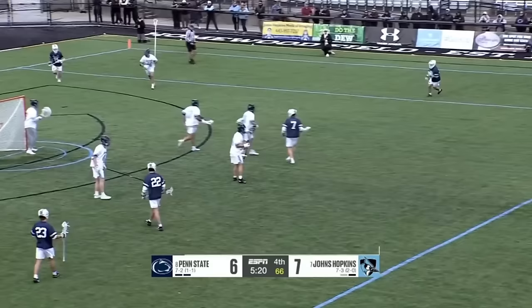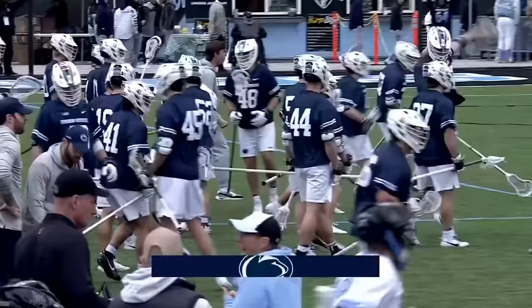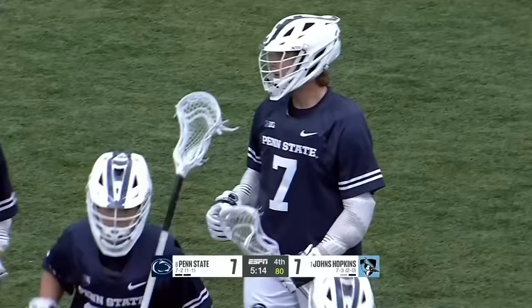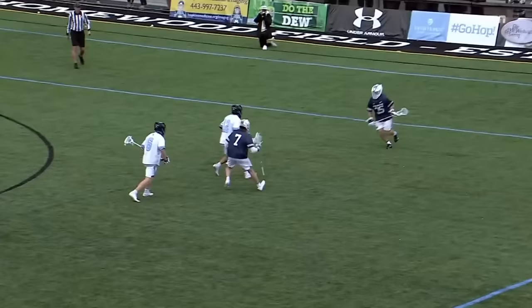Offensive weapons. They get the switch. And they take advantage of it. Pretty easy. I mean, in its most simplistic fashion, Hopkins continues to switch onto TJ Malone. Penn State's pick continuing to change these matchups. Here it is. Effective pick set, matchup changes.